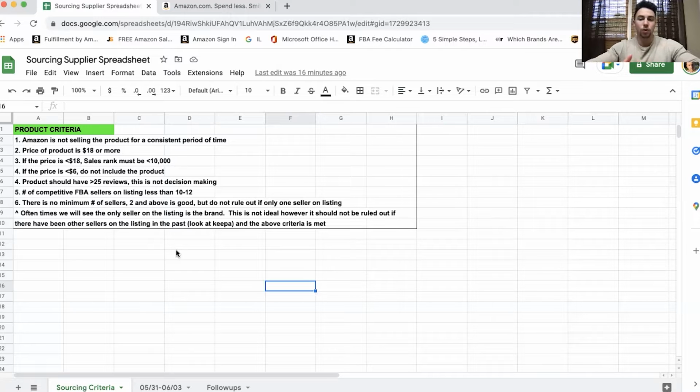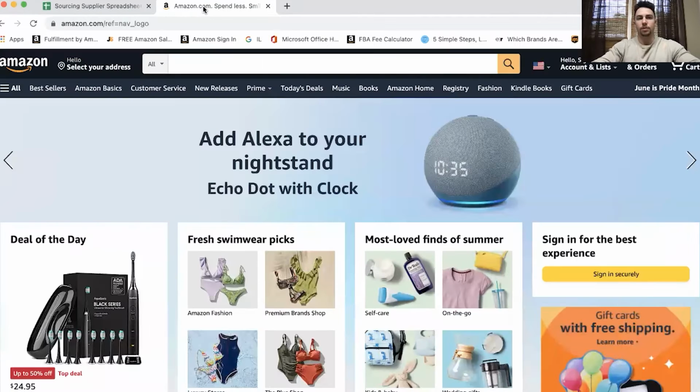I like to say 2 to 5 sellers is a great sweet spot. Anything above 5 sellers, the product has to be moving at a good velocity in order to justify that increased competition. And then, of course, anything above 10 or 12 sellers, I likely will not even consider. So that is our criteria, and we will dive into some content here.